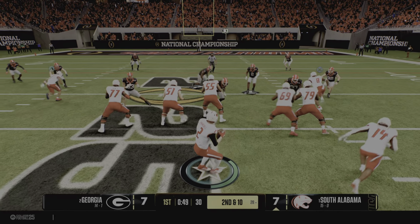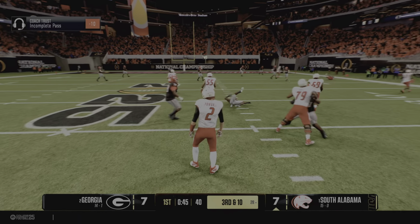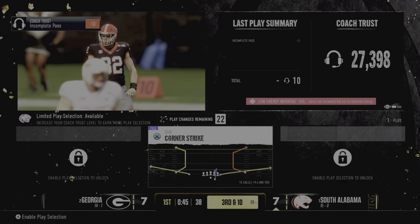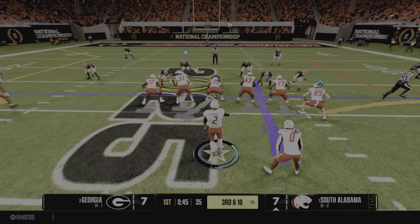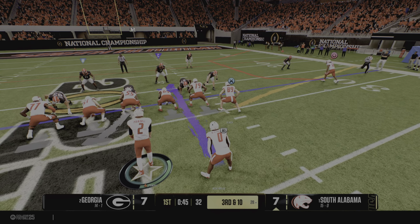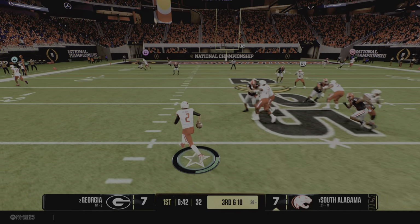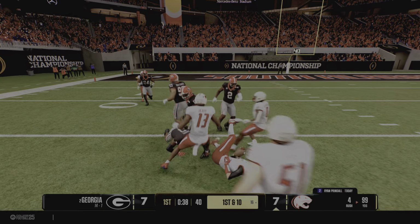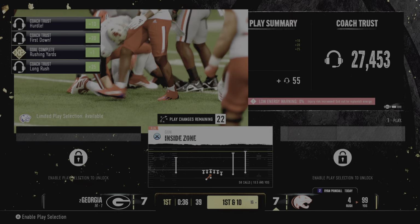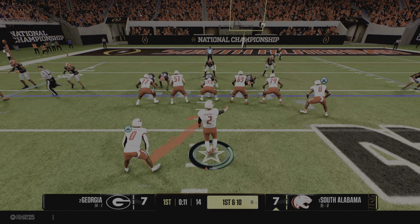There's the snap, and he's looking to throw. Lets it go. Incomplete. Very lucky to avoid an interception there. This was a promising drive, but back-to-back incompletions makes it third and 10. Dropping back, they're going to throw for the first down. Looking to scramble now. Hurdles over the defender. They get him down, but that's a good run, enough to move the sticks and keep this drive going.